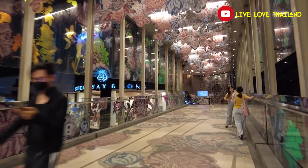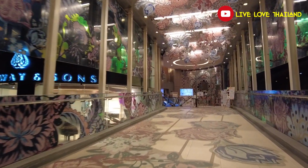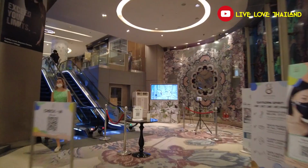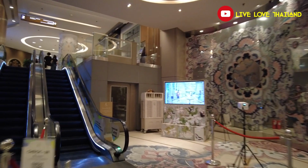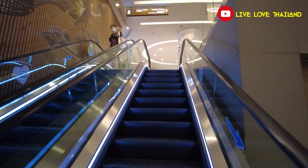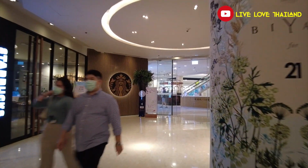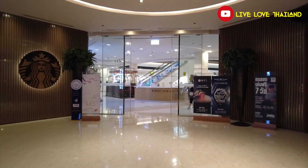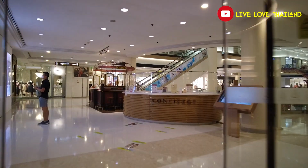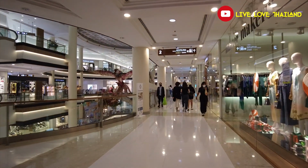This is Gaisrom Village. You can walk through and from there you can access Racha Prasong Bridge and Central World. So first of all, let us explore around Central World and after that we are going to head to Siam. So as I said, this is Gaisrom Village and you can take this shortcut if you want to go towards Pratunam or access Central World, one of the fanciest malls in the area.